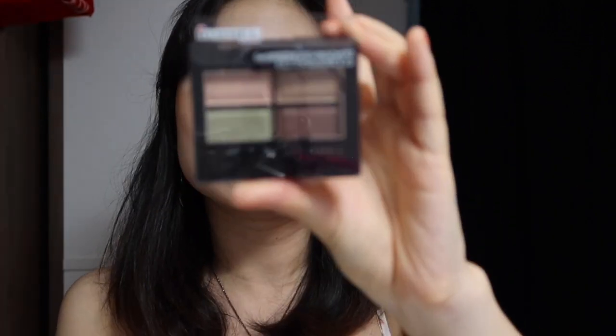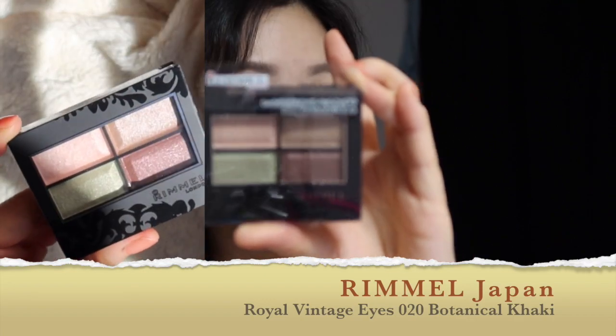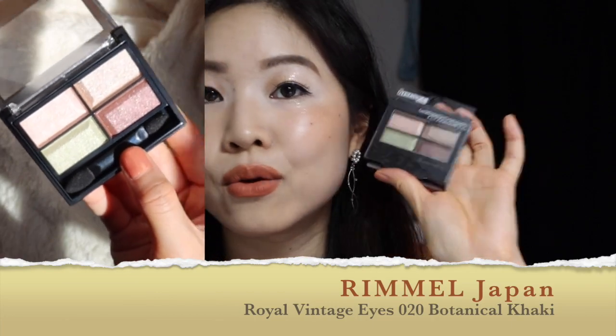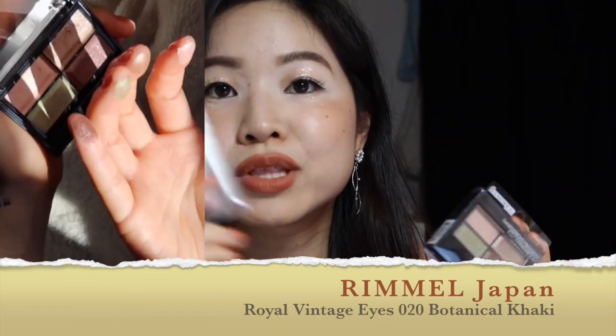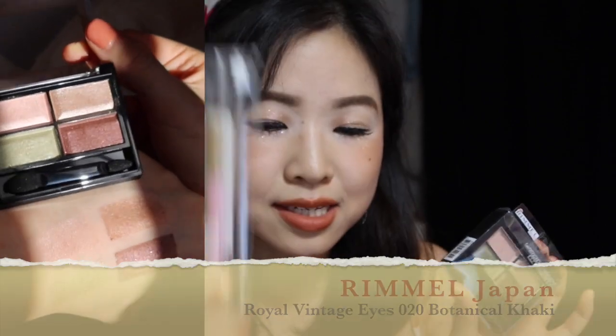Last item is the Rimmel Royal Vintage Eyes in 020 Botanical Khaki. I love that name. This is a limited edition that they came out with for summertime, and it also came with a free little mini 2-pack brush set, which is very handy. I've actually never tried anything from Rimmel's Royal Vintage Eyes line, believe it or not. I don't know why it's taken me this long to try out this line.